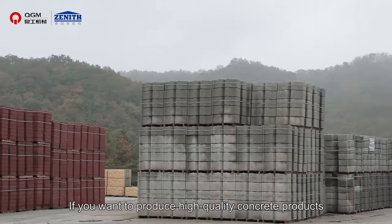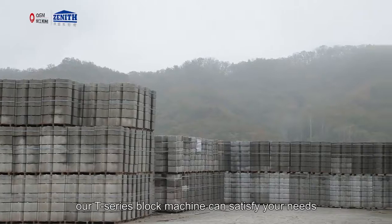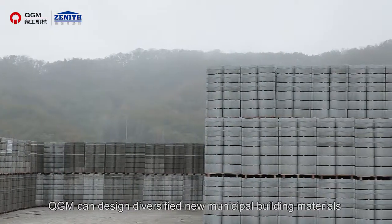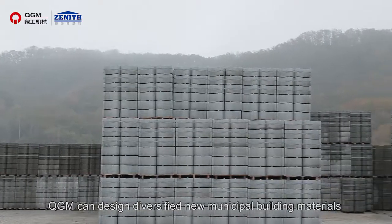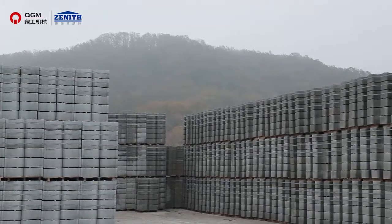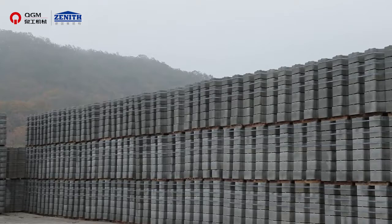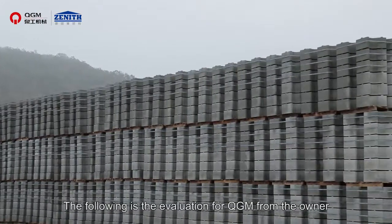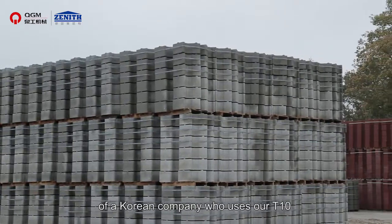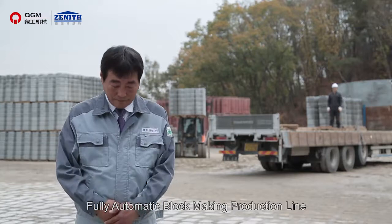If you want to produce high-quality concrete product, our T-Series block machine can satisfy your needs. QGM can design diversified new municipal building materials and construction materials according to customer needs. The following is the evaluation for QGM from the owner of a Korean company who uses our T10 fully automatic block making production line.